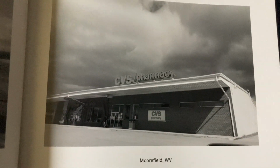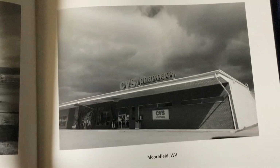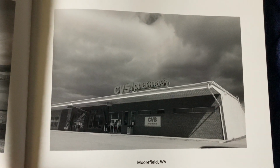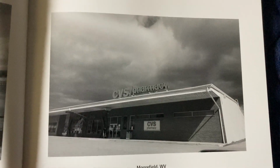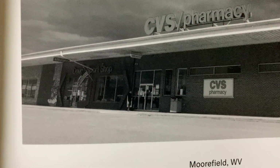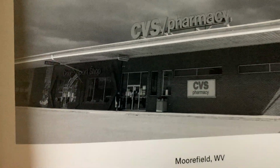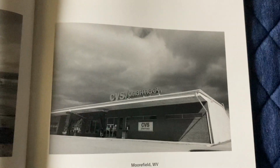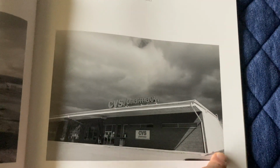And the light here was amazing, so I just photographed it. I just happened to be at this CVS in Moorefield, West Virginia. The light was just tremendous. The CVS sign was blood red. There's actually a woman here. I don't know if you can see her. You probably can't see her. She's right there. Yeah, I just like the way the light looked on that CVS.